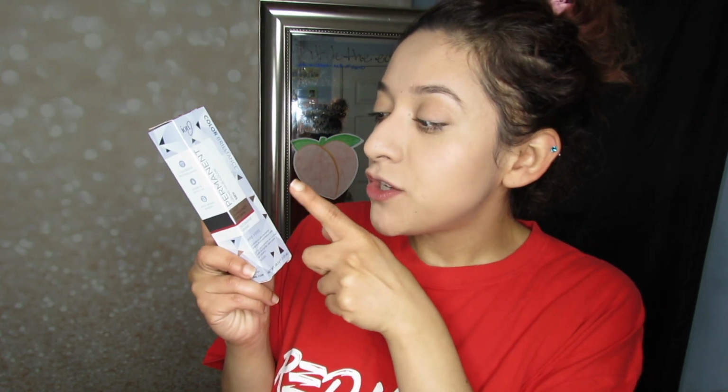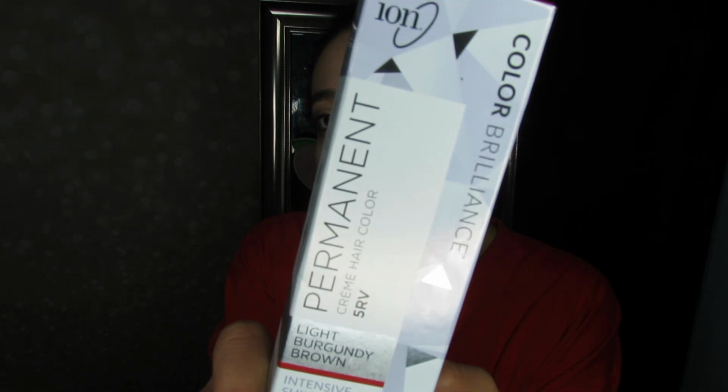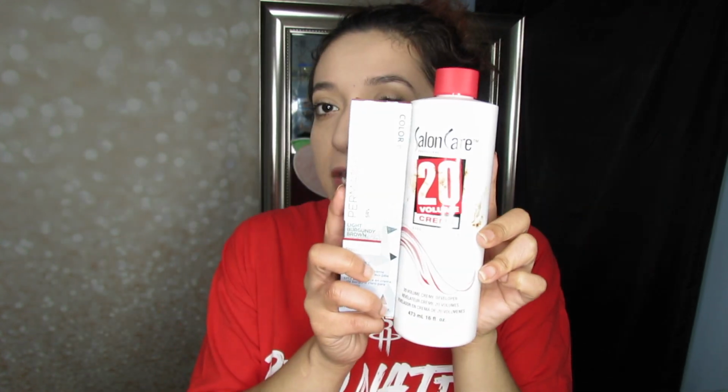So I went ahead and chose the light burgundy brown color in the Ion Permanent Cream Hair Color 5RV. And this is what the box looks like right there. Now, I'm not going to be super specific with you as far as, this is what I do and all these things, because I'm just dyeing my hair at home. I am going to be using, sorry, my bottle's a little ugly, the Salon Care 20 volume also as a cream. So putting these together and dyeing our hair today.